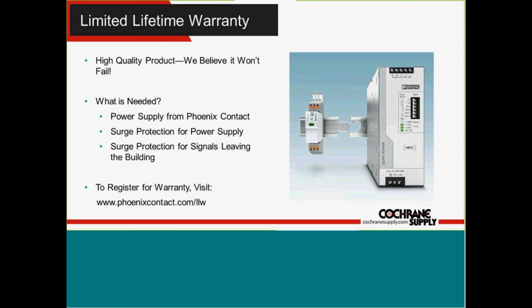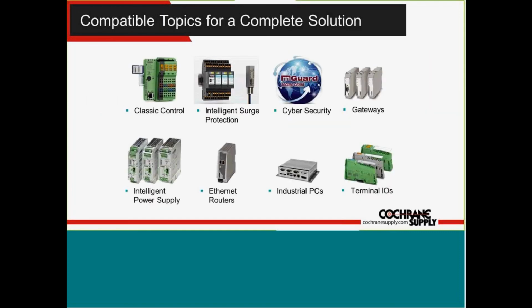Consider what type of hardware you're trying to use for the applications you're putting this hardware together for. We also have a lot of other things that we can do. We talked about cabinet confidence and how Phoenix Contact has all these other different pieces. We also do surge protection and cybersecurity needs. We also have a line of gateways, power supplies, cellular lines, PCs, and I/O. We have a variety of different pieces that can be needed when you are creating control cabinets. So consider us not only for the controller, but also for a lot of the other pieces that you might need for those critical types of applications.